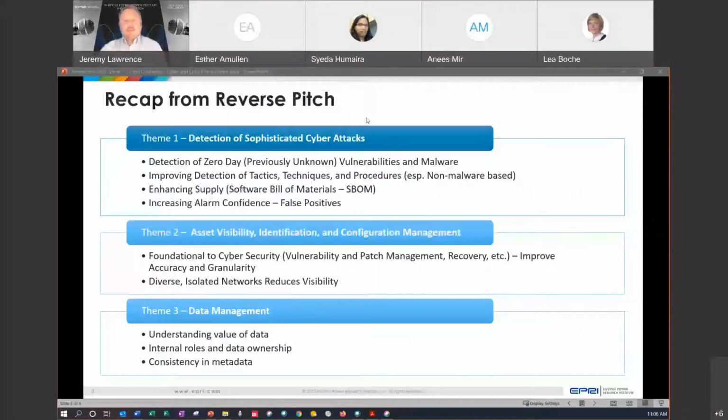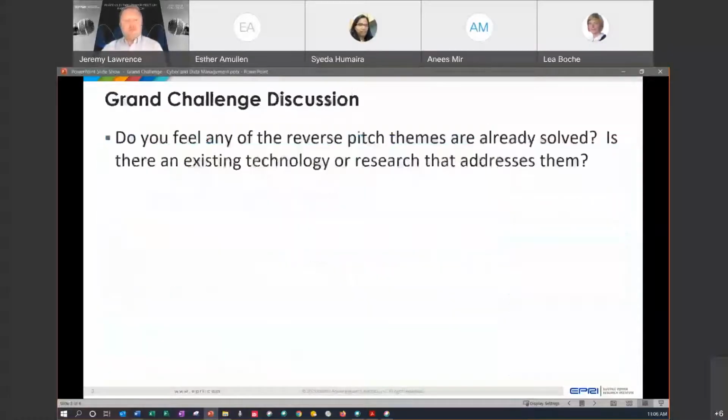Okay, good. So I had some thoughts, and I really want to pose some questions to the group. We had some good discussion and dialogue around these different themes. What I wanted to throw out there is a question for the team: do you feel that any of these challenges are already addressed? Maybe there are some solutions that we're not aware of, or maybe there are some sectors outside of energy that have solved these challenges some other way that we haven't seen. Any thoughts on that?